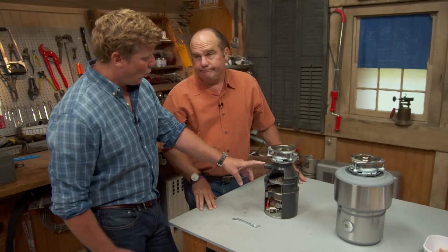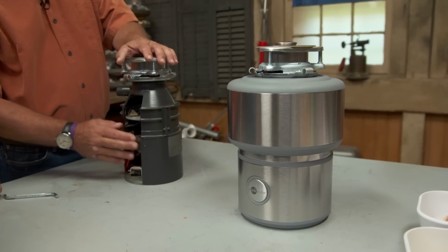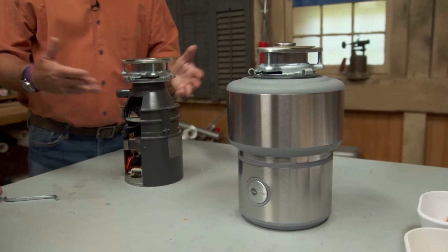You're saying this is the most basic, why? Because it's just a small everything. Power? Everything, it's the smallest motor, 1/3 horsepower, it has a single grinding wheel, and the fact is it's the cheapest model on the market, so that's what most people end up with.